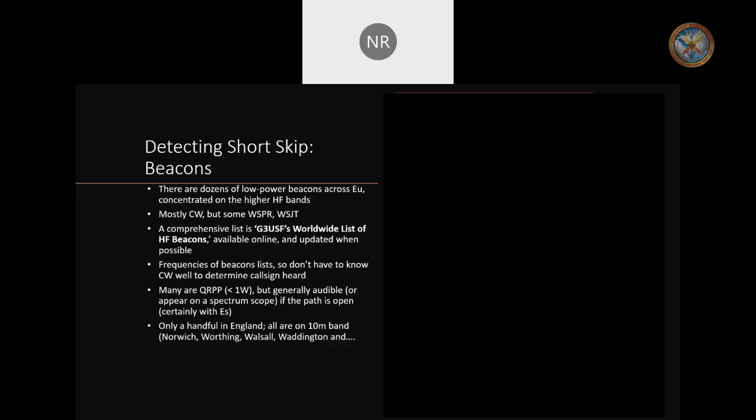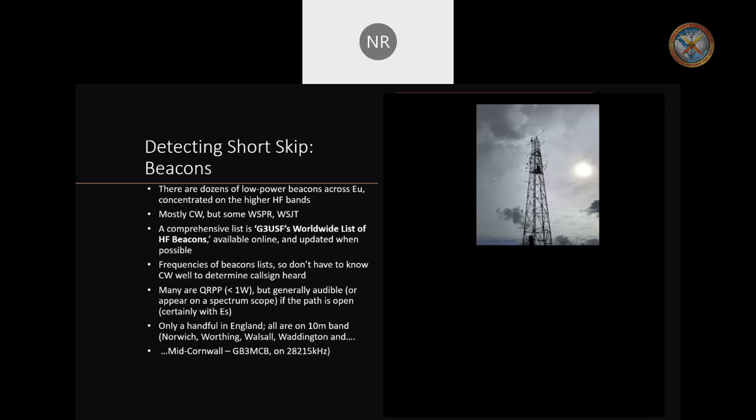There are only a handful in England. I've looked at the 10 metre ones from G3USF's lists. One's in Norwich, Worthing, Waddington, and I think most famously in mid Cornwall, GB3MCB, which Peter Taylor, our member, is involved with. I'm not sure if he's involved with that one in particular. I think it's more the 6 metre and 4 metre ones, but there's a whole heap of them on that tower. Look, there's just antennas everywhere, isn't it?